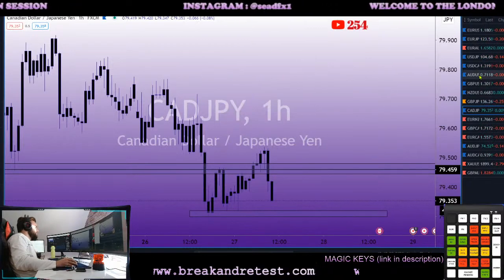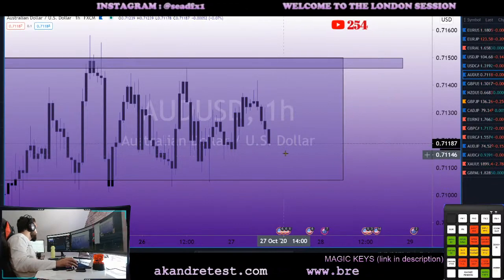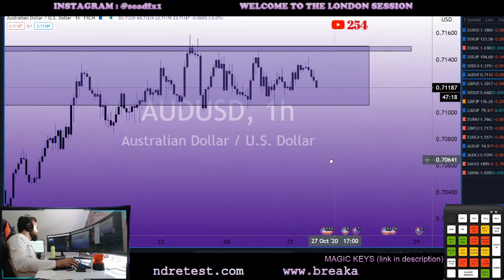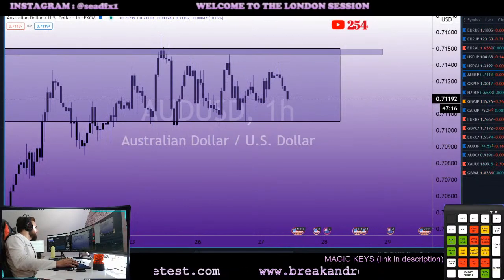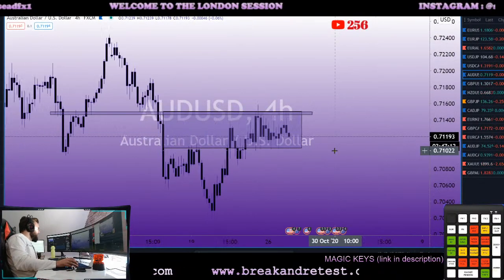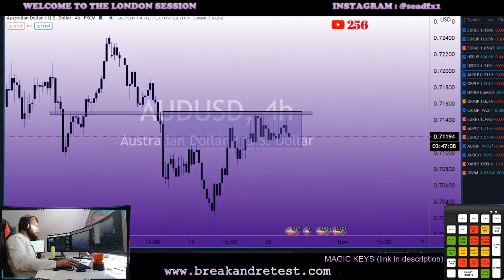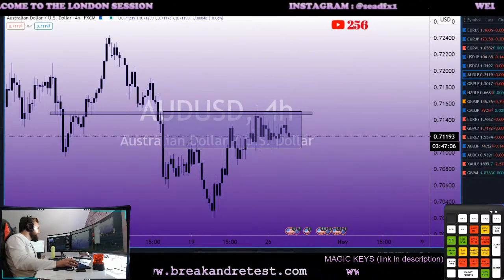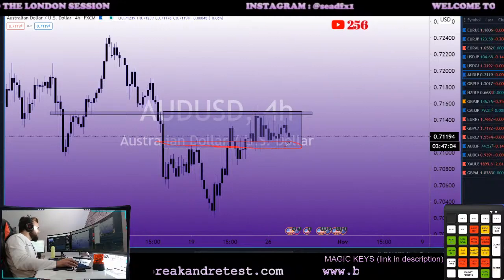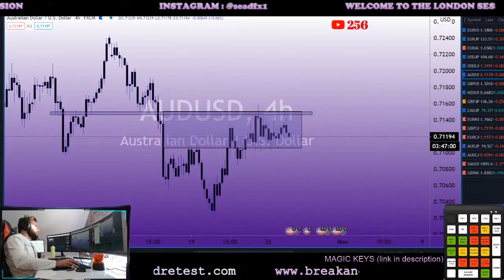Aussie dollar, nothing there. There's nothing there yet. Maybe later on, but right now, Aussie dollar, massive rejections, and we're gonna see if we break below. It's gonna be a massive move also.